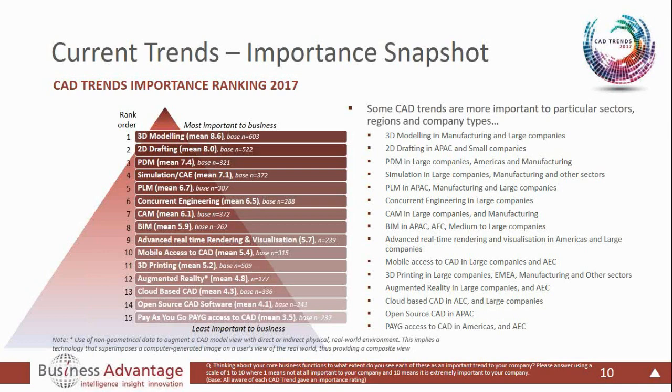So it's quite clear from the chart that 3D modeling, which has been the most important since we started this survey, continues to be, followed by 2D drafting, PDM, and then simulation stroke CAE. To the right of the screen, you'll see some differences on each of the importance rankings, as some of the trends are more important in particular sectors, regions, or company types. And you can see, for example, that 3D modeling, unsurprisingly perhaps, is most important in manufacturing and in larger companies.